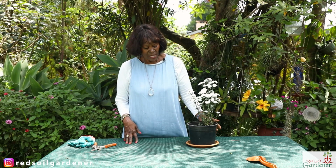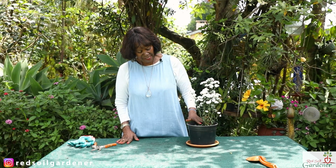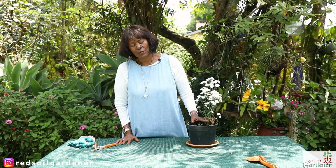Normally, unless you live in a warmer climate or in an area where the soil freezes up, in a normal temperature from zone 4 to zone 9, asters are quite hardy. Now your overwinter preparation: after the blooming season, cut it down to about 2 inches above the soil level.